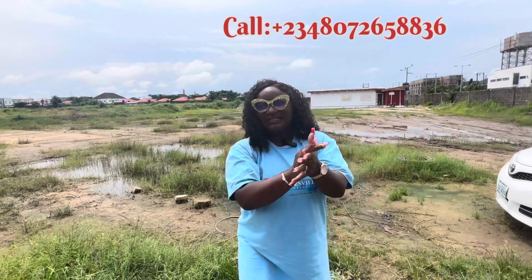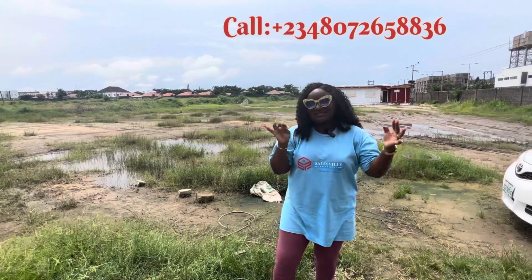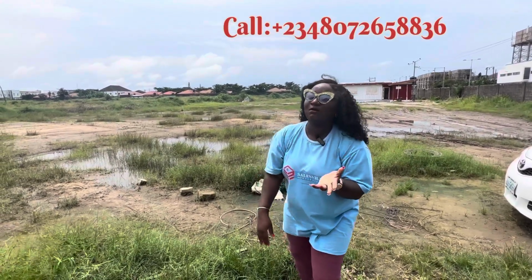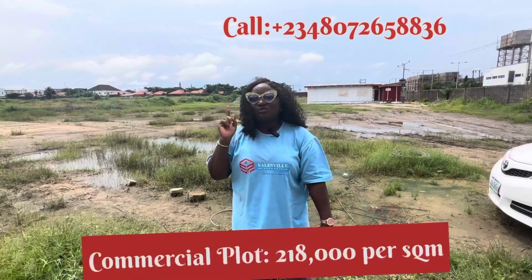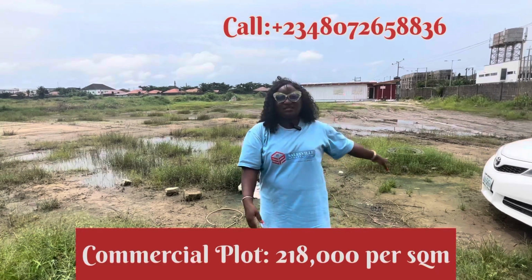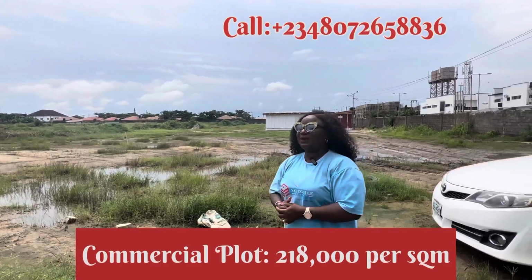It's fully residential, so think of population here. Don't forget, we have the biggest mall on this road, that is Novel Mall. If you watch my road tour, you can see that I captured it. So think of what you can do. I'm just giving you expo so that you can think fast of what you can do here. But here we have 2,000 plus square meter, and it is 218,000 per square meter. So any square meter you are going for here, you just multiply it by 218,000 naira.